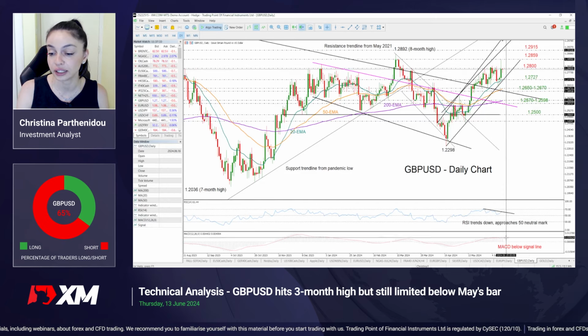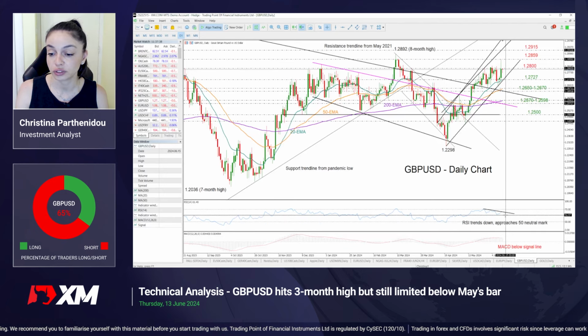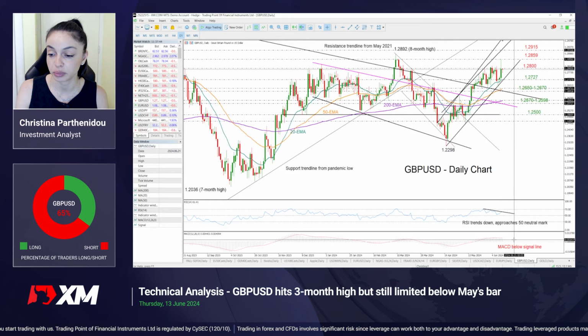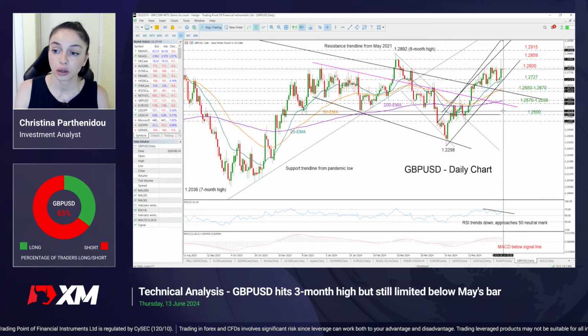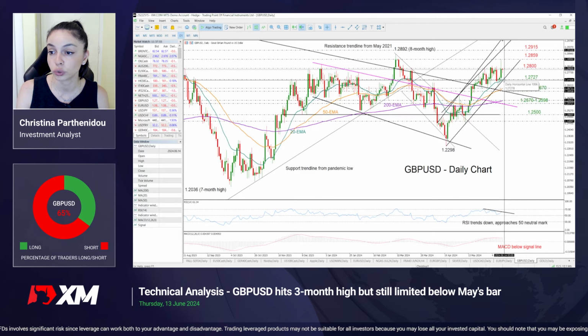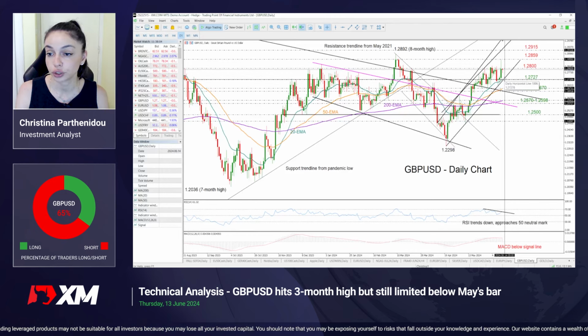And the technical indicators are also in line with this narrative. The RSI keeps trending down within the bullish territory, approaching its 50 neutral mark, and the MACD is below its signal line, reflecting some caution within the market. So if today's weakness extends, support could come around the 1.27 level. This is the lower band of this bullish channel. So that could be a critical territory to watch.